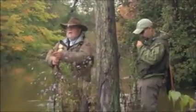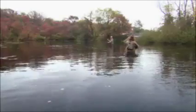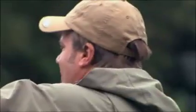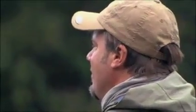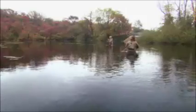There's a school of baitfish back here, maybe alewives, which is a migratory baitfish that swims up here, and there's something in there making them nervous. Might be a trout, might be a bass, might be a saltwater fish like a striped bass. Come on, baby. Here we go. It's nothing giant, but oh, look at this. Nice. It's a yellow perch. Cool.